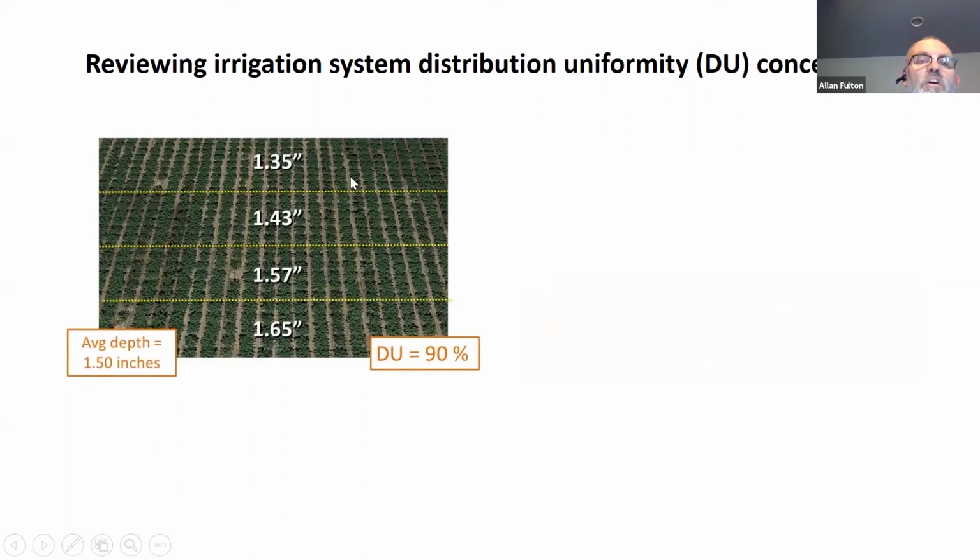If we take this picture of an almond orchard and split it in quarters, and we consider this quarter to be closer to the pumping pad, maybe the pressure is a little higher and there are fewer pressure losses. And we consider this to be the far end from the pumping pad: more pipelines, more pressure losses, possibly more opportunities for plugging, different things like this. We get differences in the amount of water that our micro sprinklers or our drippers put out.